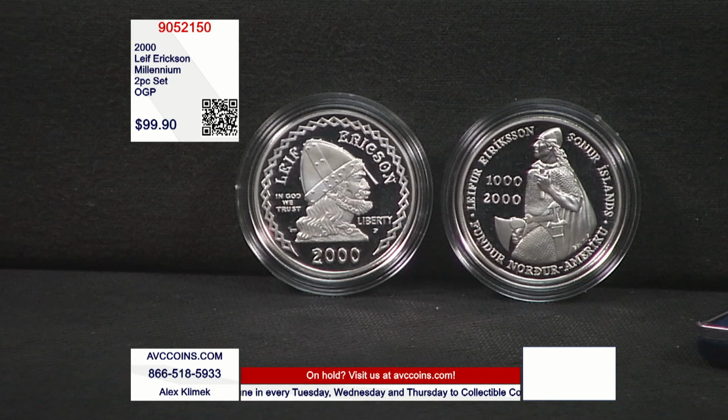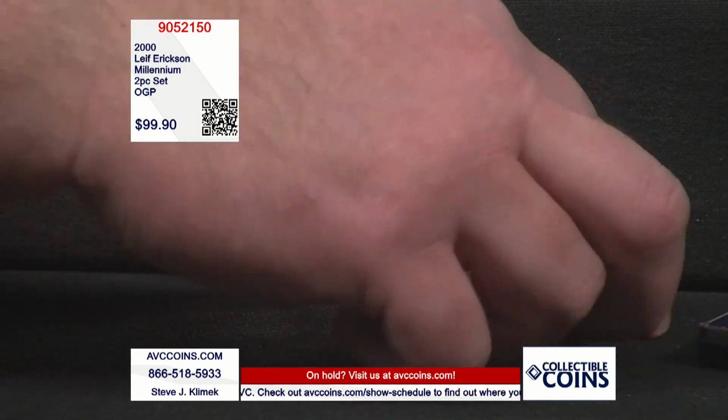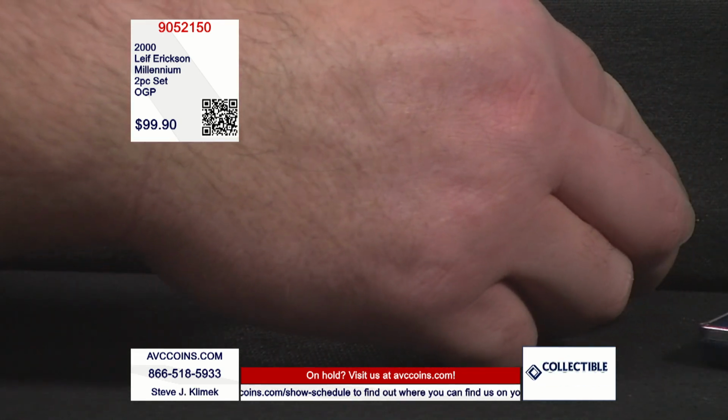At more than $200 less than just the coins by themselves, these OGP sets are going to disappear and do so quickly. Get yours now before they are lost to history all over again.